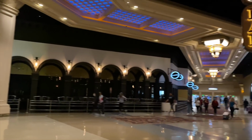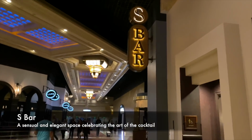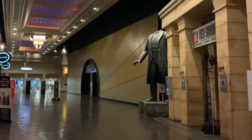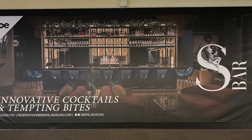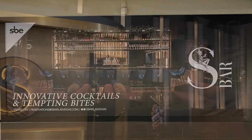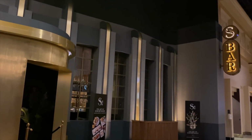Heading back towards Restaurant Row is another new addition. S Bar made its debut at the end of last year, taking over the space that was once Red Square. S Bar is an LA-based brand that celebrates the culture of mixology in a sultry lounge atmosphere. Sounds intriguing and maybe even a little expensive.